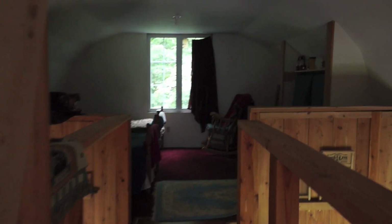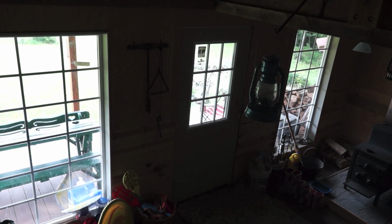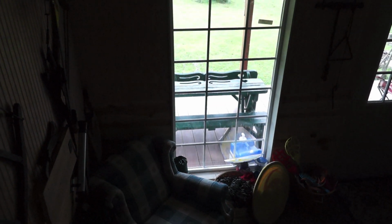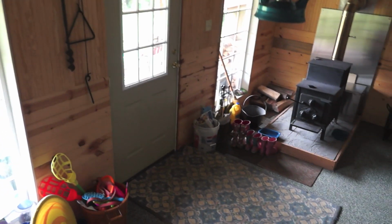Let's see. So I mentioned things I would do differently. Let me go back downstairs and mention one. After being in here for several years, I would have moved that door, and I said this from the beginning, over to here to give us more usable space in the living room.